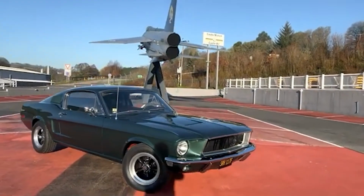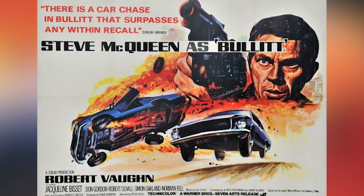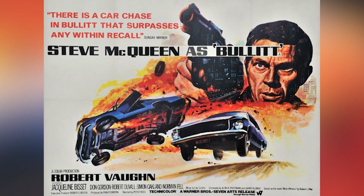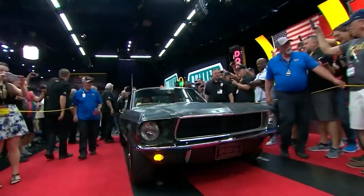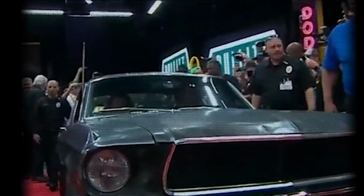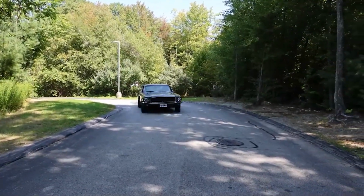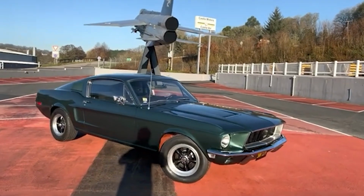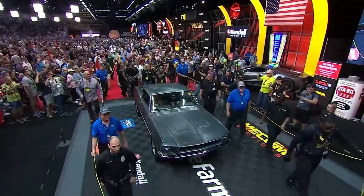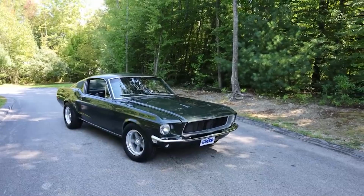Number 11. 1968 Ford Mustang GT Bullitt. The 1968 Ford Mustang GT Bullitt was built to star in the 1968 film Bullitt, starring Steve McQueen. The car was a marketing campaign for Ford, and the film's success helped launch the Mustang into film history. After the film's release, the whereabouts of the original Bullitt Mustang was unknown for many years. It was eventually discovered in 2017 in a Mexican scrapyard, where it had been hidden away for decades. The car was in rough condition, but Ford acquired it for restoration.